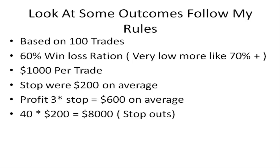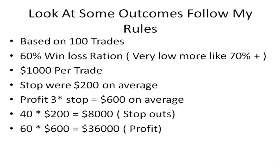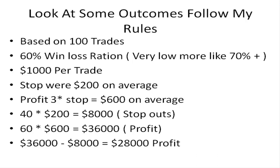Okay, so let's actually look at the profits here, okay? So remember, 60% of them, which was 60 out of the 100 trades over the whole year, you made $600 on average, all right? Just $600 on average. Now, that equals $36,000 in profits, okay? So let's look at this here. $36,000 in profit that you made, okay? And $8,000 was in the actual stop outs itself, okay? So that means that this system gave in a $28,000 in profit, okay?